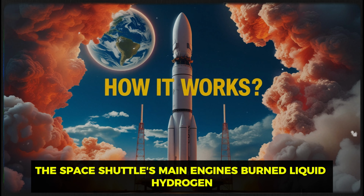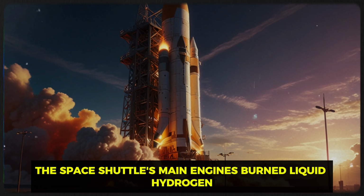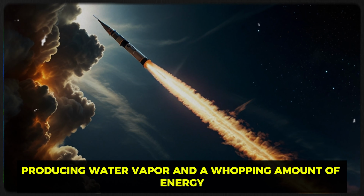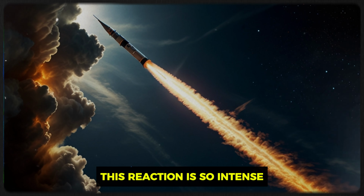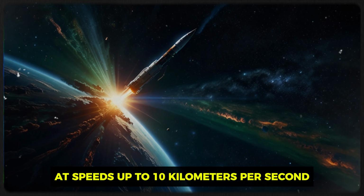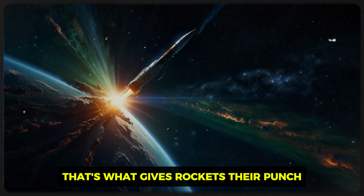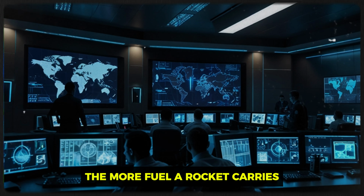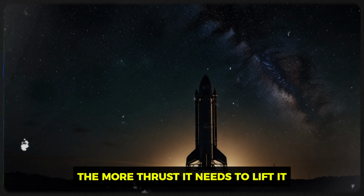For example, the space shuttle's main engines burned liquid hydrogen and liquid oxygen, producing water vapor and a whopping amount of energy. This reaction is so intense that the exhaust shoots out at speeds up to 10 kilometers per second. That's what gives rockets their punch. But here's the kicker: fuel is heavy. The more fuel a rocket carries, the more thrust it needs to lift it.